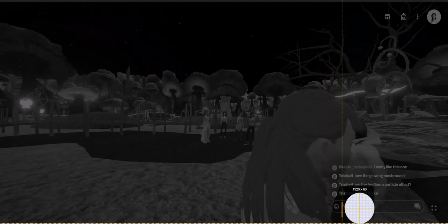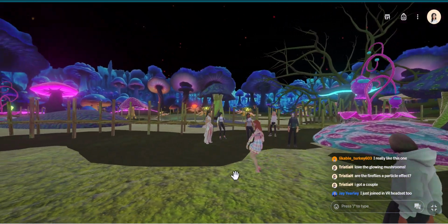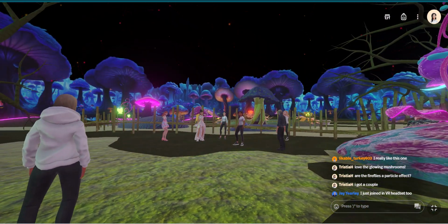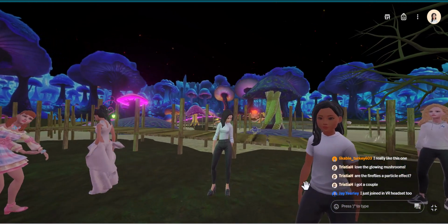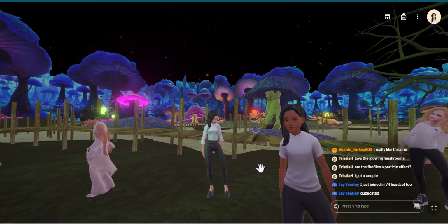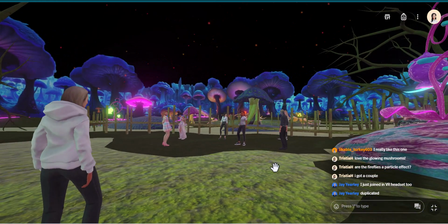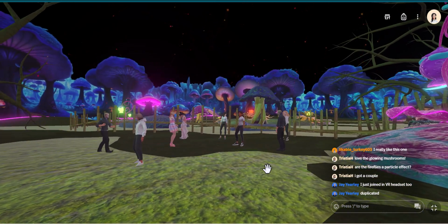Let me know if you have any other questions or wander around. This is the last environment that I'm going to show. I don't think I have much on Spatial. I have another one, but it was built before they released Unity, so it was just built purely in Blender. But it's okay, I don't have much because I'm focusing on my app right now.